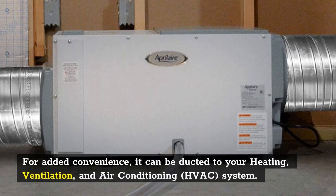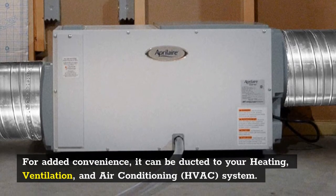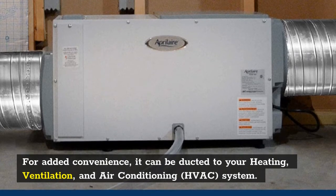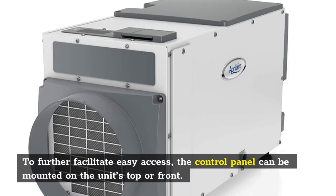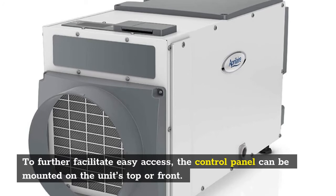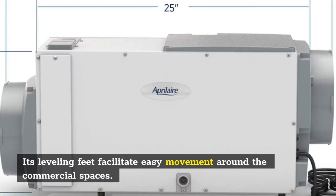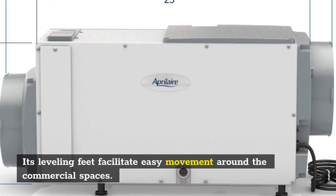For added convenience, it can be ducted to your heating, ventilation, and air conditioning (HVAC) system. To further facilitate easy access, the control panel can be mounted on the unit's top or front. Its leveling feet facilitate easy movement around the commercial spaces.